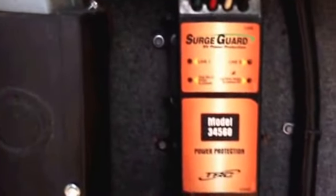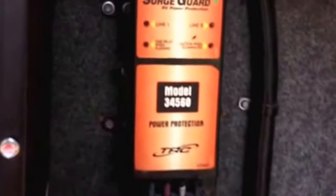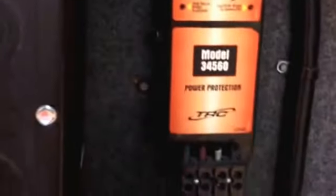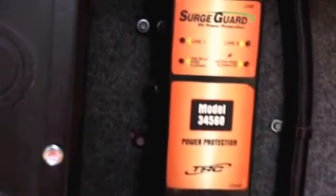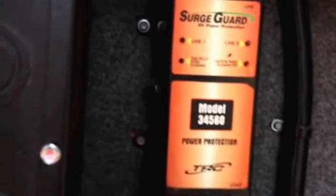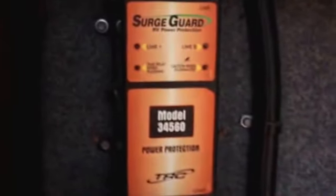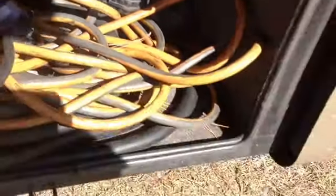And we have the surge guard back here. This is a really important piece of equipment. It's about $700 plus installation, and it protects the entire coach from surges, high and low voltage, and if someone miswires a plug at an RV park, it'll take care of that for you to keep it from damaging the electronics on the coach. If you don't buy my coach and you buy somebody else's, make sure you put a surge guard in it. I learned that the hard way about 8 years ago.